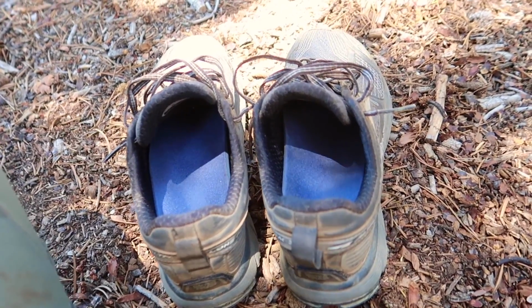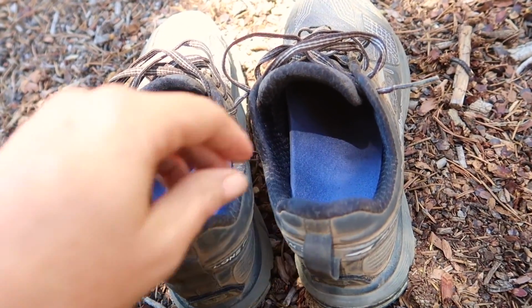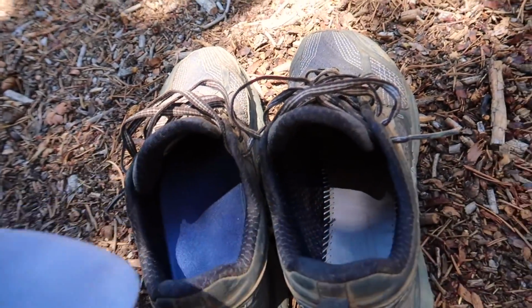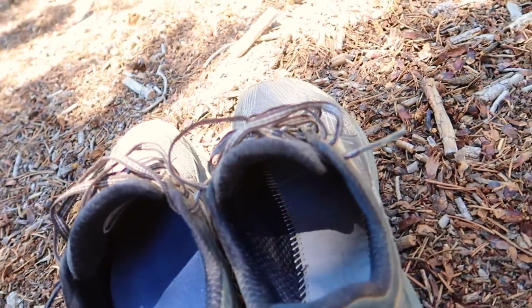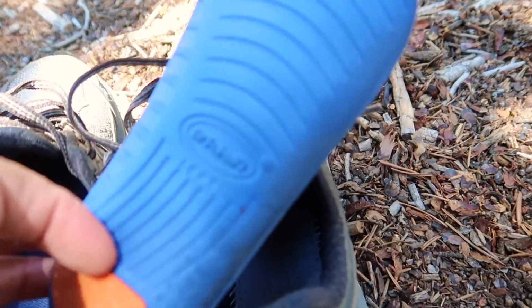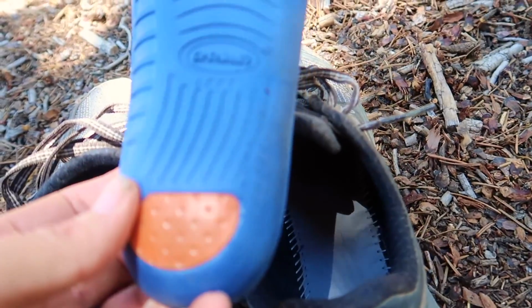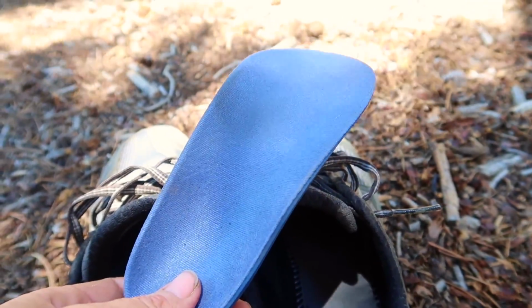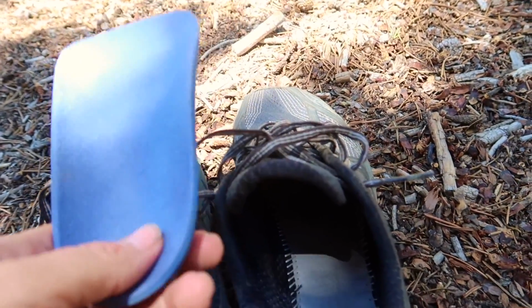So I think I figured out what's caused my blisters on both my heels. These inserts: I basically took out the original Ultra Lone Peak inserts because they don't provide me with enough arch support, so I put in these Dr. Scholl's. And these are the real Dr. Scholl's, not these smelly knockoffs that I used in Jacksonville, which I actually threw away. Anyway, so these are plantar fasciitis inserts.